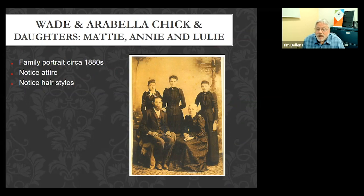Arabella grew up in Boone County around Columbia in her aunts and uncles' homes because her parents died young. But this is her husband who came to visit his relatives who were living in Boone County, the Chick family, around Rockbridge and around Hinton on both sides of Columbia. And he met her and they got married in 1866 after the Civil War was over. But that's their three daughters. This is a really prized possession in our family, because it's just a really cool picture of the three daughters and their mother.